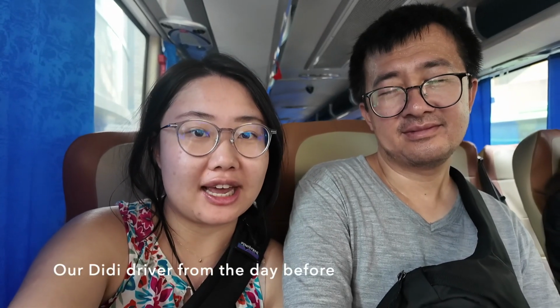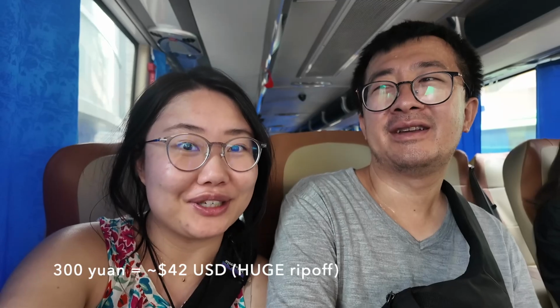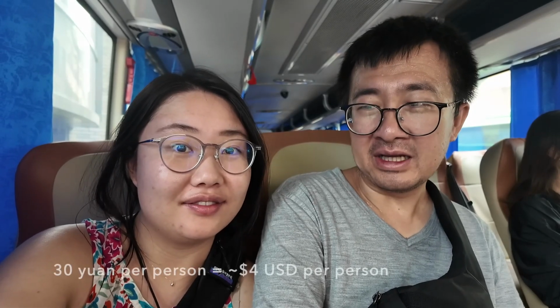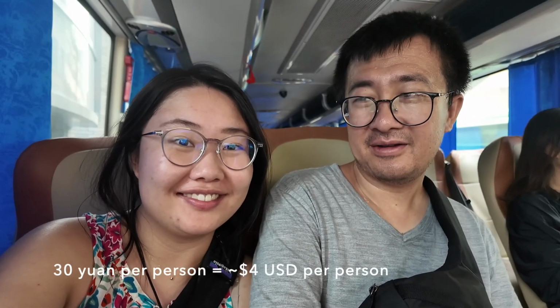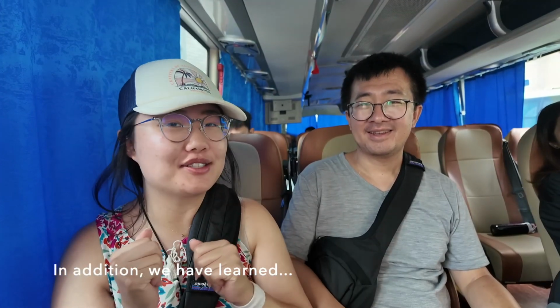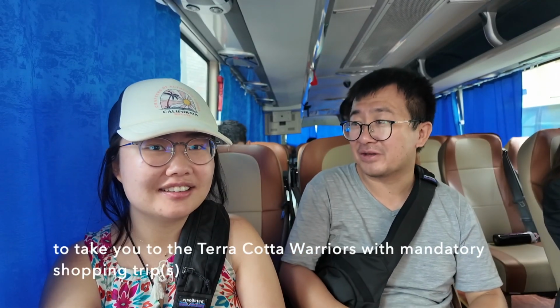On the direct bus to the Terra Cotta Warriors, our DiDi driver was like, oh, I can take you guys to the Terra Cotta Warriors, 300 yuan round trip. A huge ripoff. Because this bus that we're on right now is 30 yuan per person, which is like, what? $4? We have learned that there's some schemes. Oh yeah, totally. They would charge the same price, stop and make you do all the shopping trips and stuff.